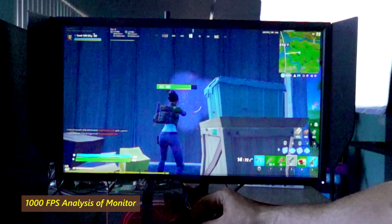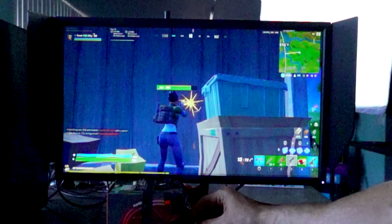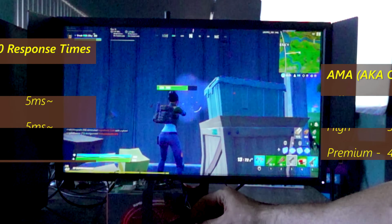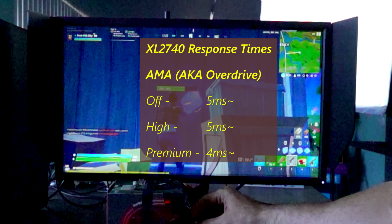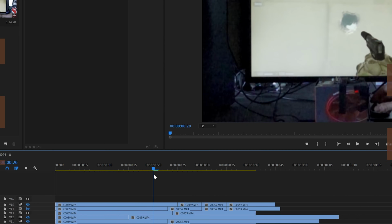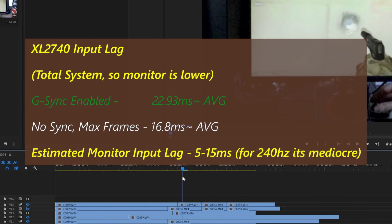And even when you put on the overdrive feature, which BenQ specifically calls AMA, on high or premium, it didn't make a difference. So in other words, for a TN panel, this wasn't really giving out the best response times, as well as the input lag on this particular monitor wasn't that good to begin with.